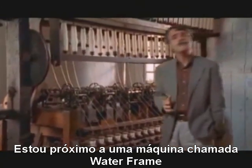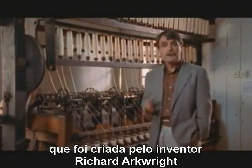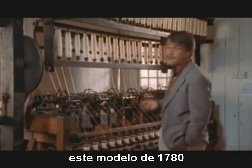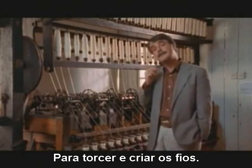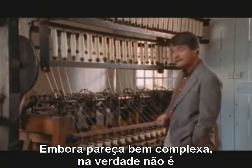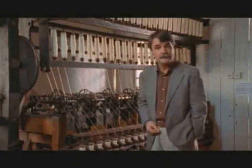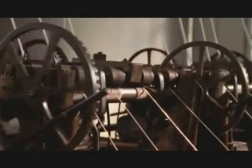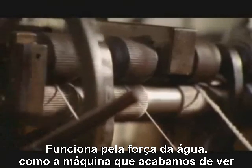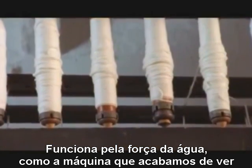I'm standing next to a machine called a water frame. It was created by the famous English inventor Richard Arkwright, this model's from the 1780s, to spin cotton into yarn. Though it looks fairly complex, it really isn't. It runs on water power, just like the carding machine and saw blades we saw earlier.